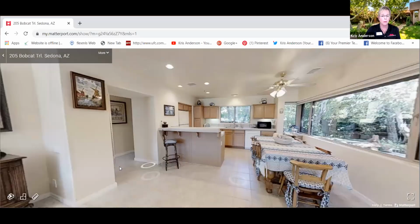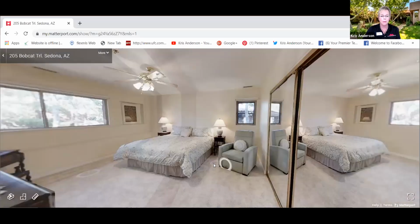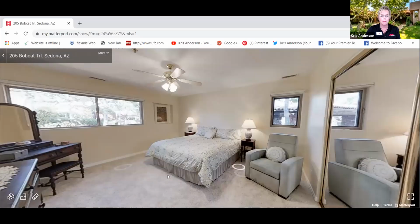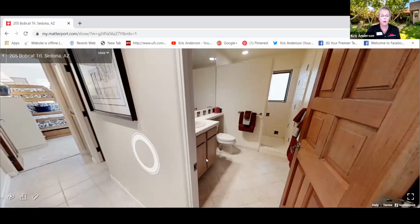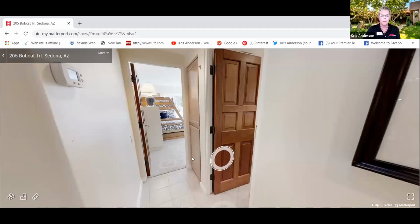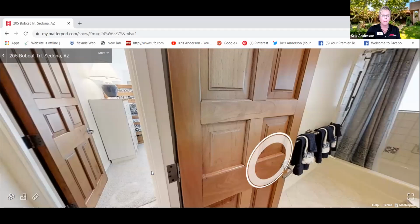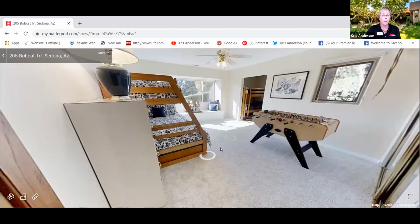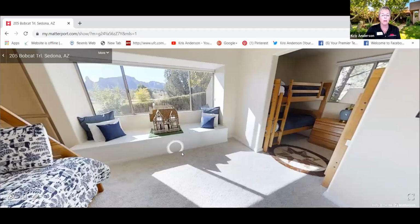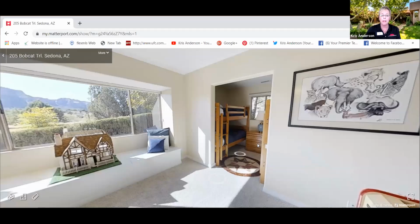and 2 bedrooms. One acts as a master with its own bath, 3/4 bath on that one, full bath on this one. And this is kind of a fun room for games or for extra. If family's coming over, you've got plenty of room for them to sleep, and you've got your infamous bunk room.